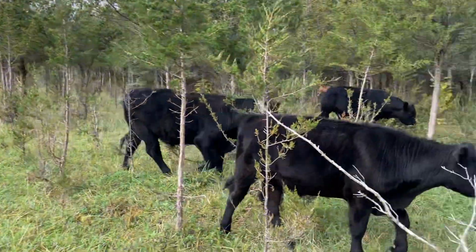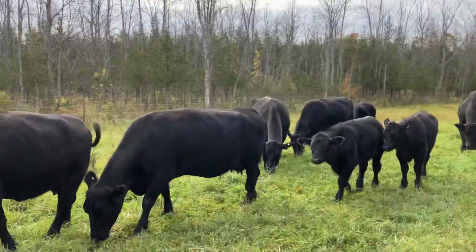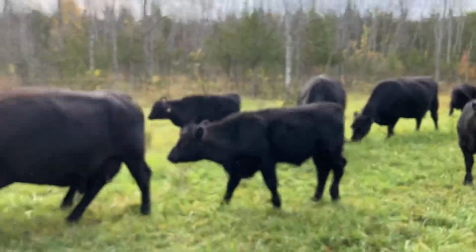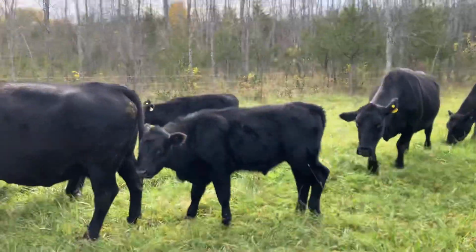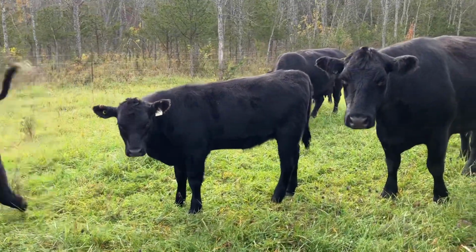And so everything's looking good, folks. We've narrowed in on our calves, and at this point, we're looking at about 6-month-old calves. And our calves are looking good. Our calves are looking full.